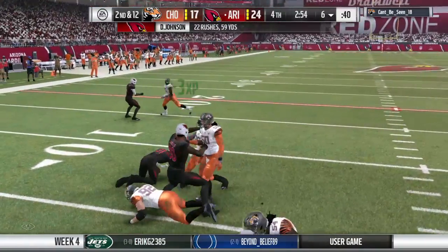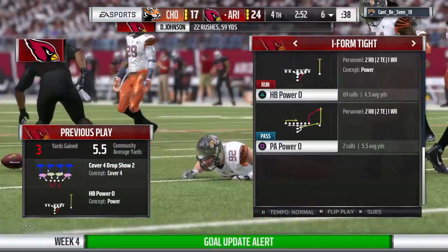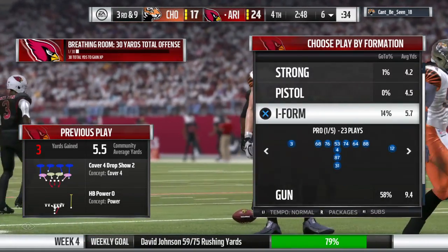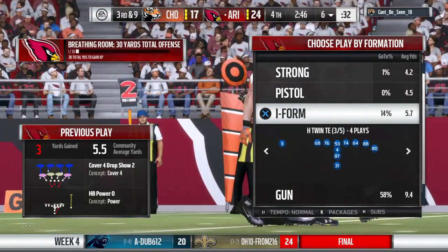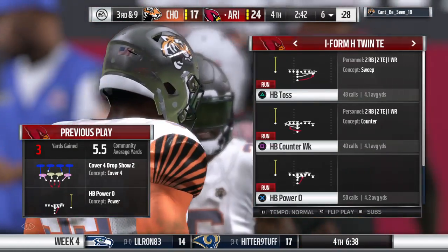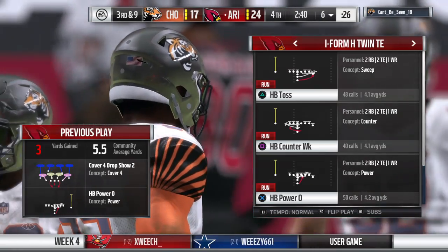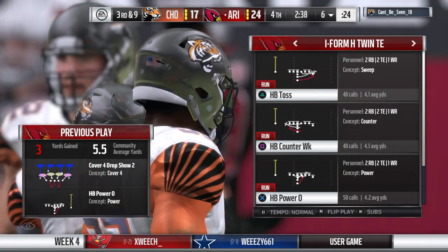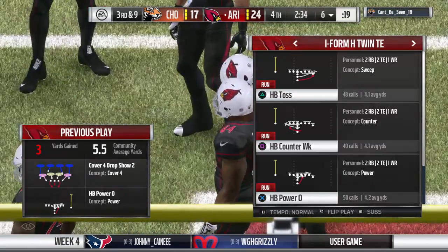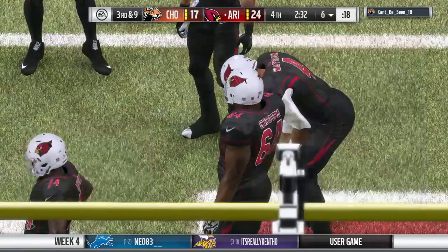Johnson. And a short gain here as he gets it up only to about the 6. Give him 3 on the play, and that's going to bring up a 3rd down. Partner, we know today's NFL is really built around the guy throwing the football. But these short runs, they still pay dividends because they can take their toll on a defense and they can add up as the game goes along. You control the clock, you control the ball, and that way you often control the game.